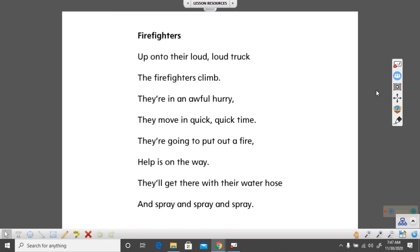So what are some tools that they are using to do their job? They're using a water hose, right? What else do they use? This tool helps them to get to the fire. Oh, the truck. The truck could be considered a tool too because it helps them to get to the fire to do their job faster.